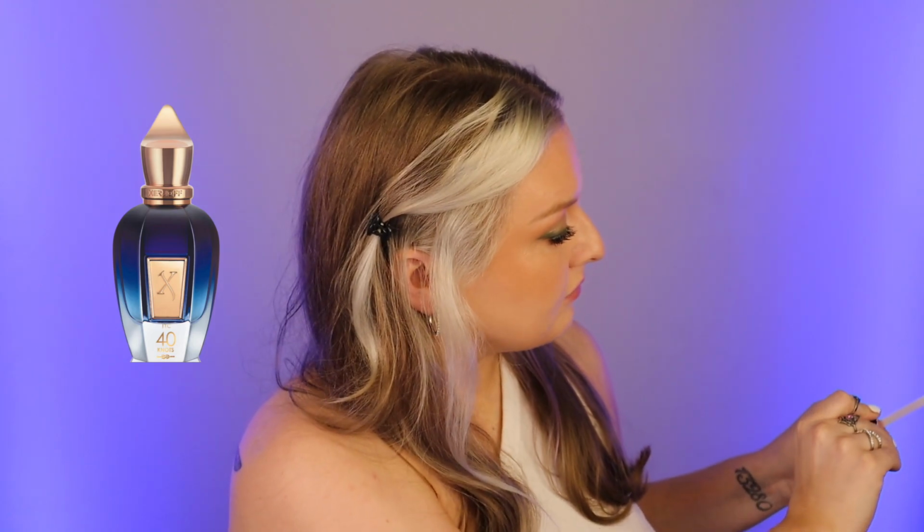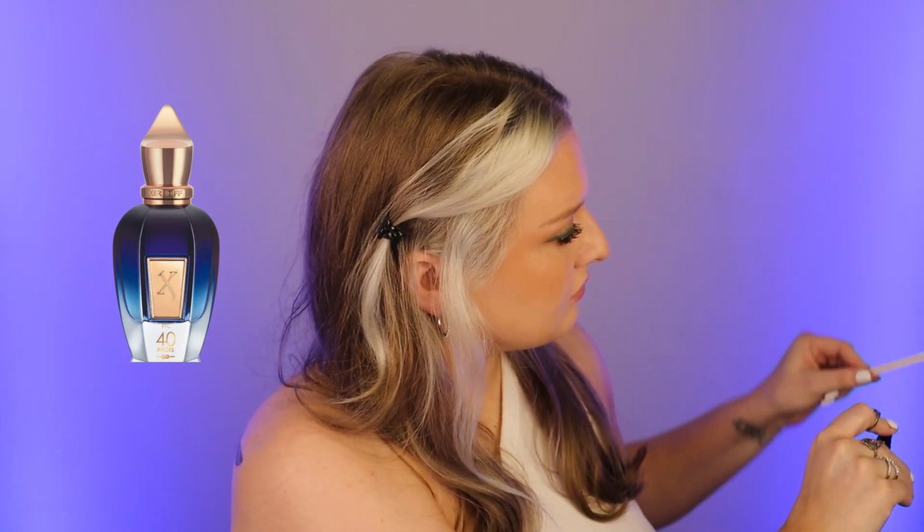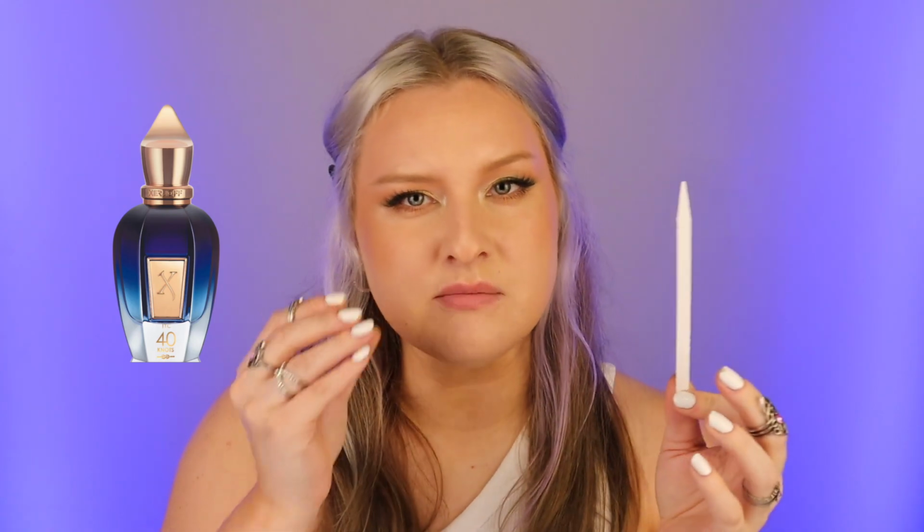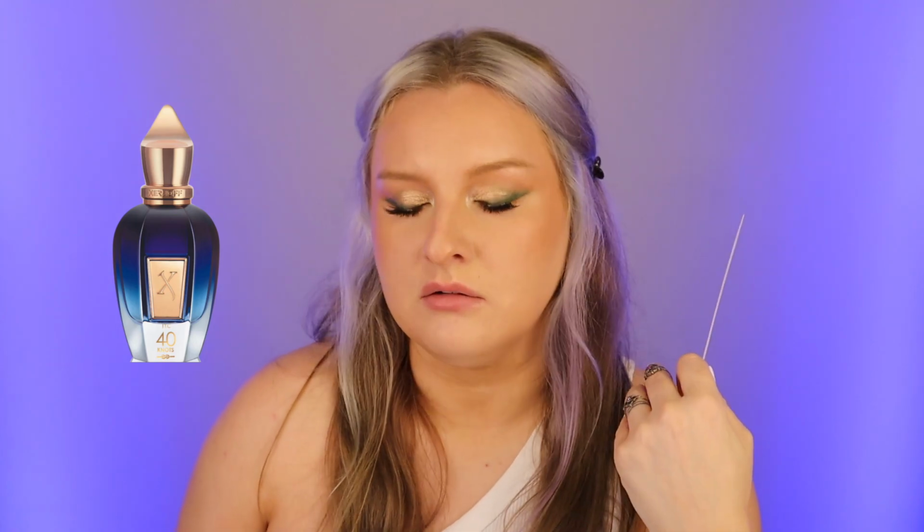The crisp green and salty beginning softens to reveal a woody, slightly floral heart. Okay, so we've got some saltiness in there, obviously. We've got some greenness. We've got a wood. I've been so excited to smell this one. I hope it's great because it sounds lovely. Oh my God, yeah, it's very, okay. There is a mentholic property immediately. It's a mentholic greenness immediately.